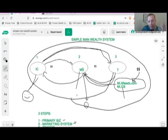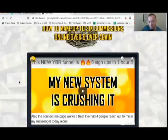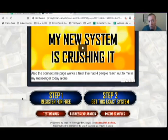All right. And the great thing is it duplicates. When somebody joins the team, they get access to the marketing system. They get my share codes. So then you automatically have this exact sales funnel set up and done for you. It includes all these web pages. All you've got to do is set up your main business here and set up your marketing system.